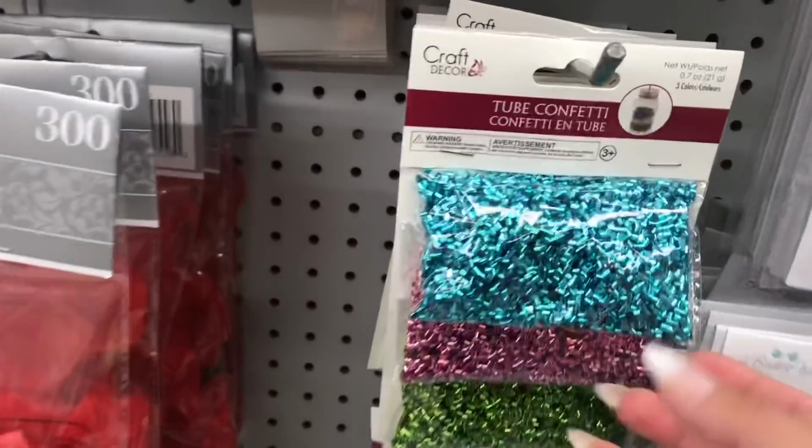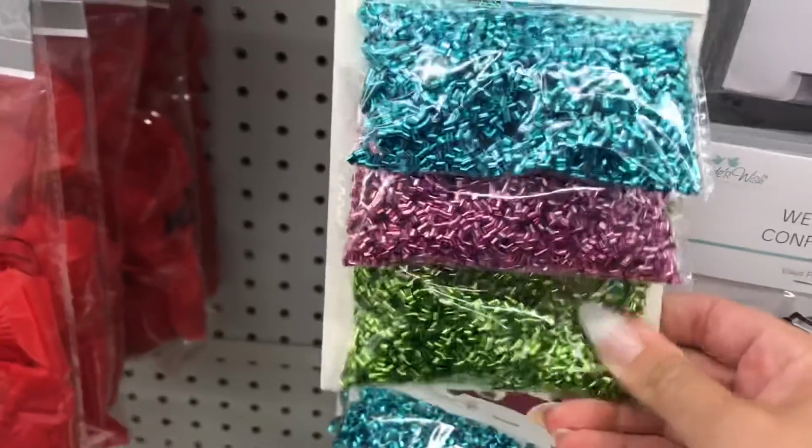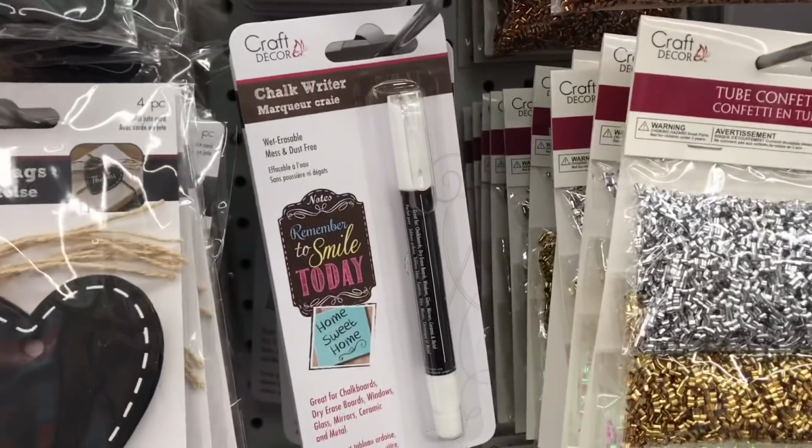This filler would be perfect in the clear shaker, the clear ornaments from the Christmas aisle. And then you just fill it up and you have perfect little ornaments that would suit your home decor.